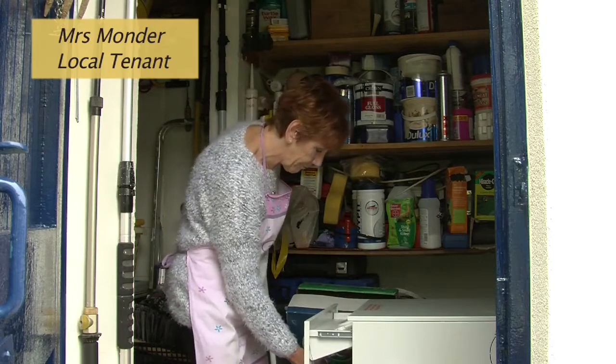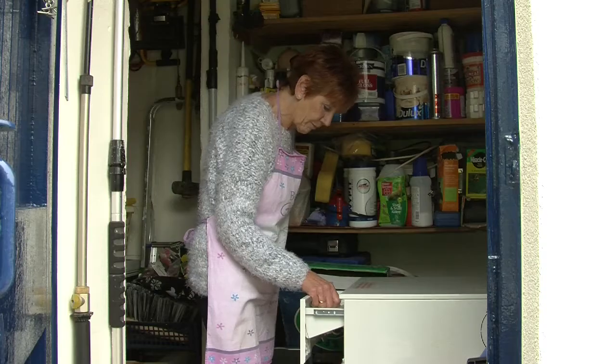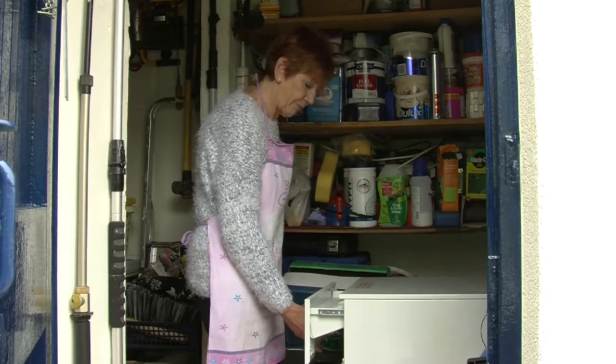They've given me this nice new boiler, which I wasn't expecting. It's much more efficient than the older one. It's much more modern, and the water is much hotter, so I can turn it down.